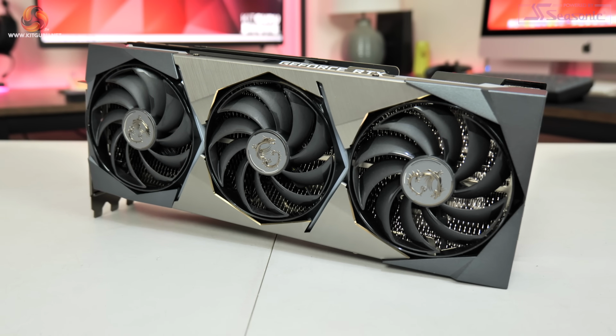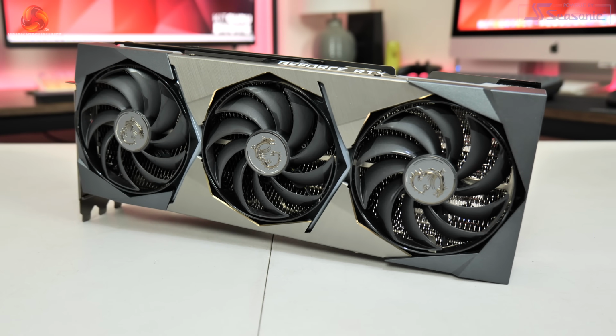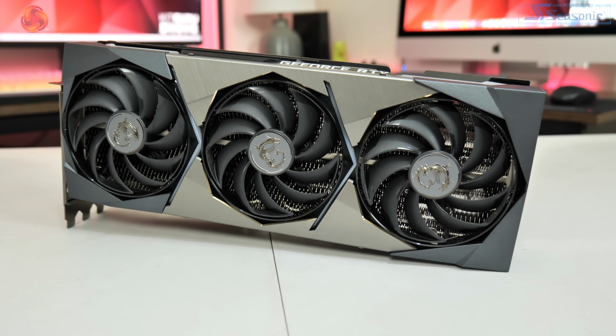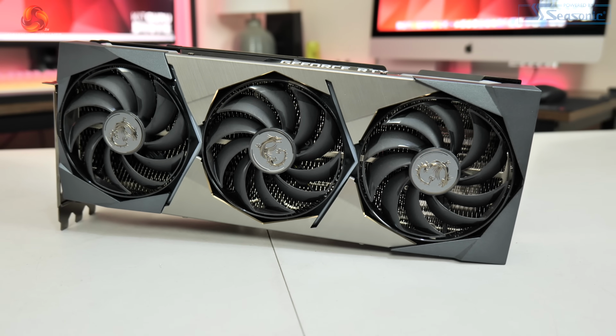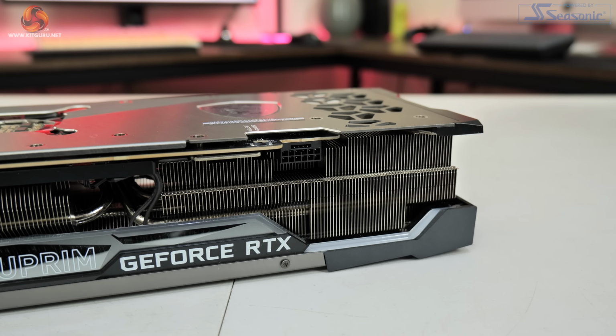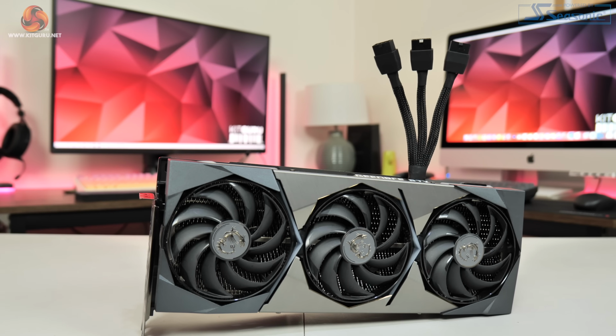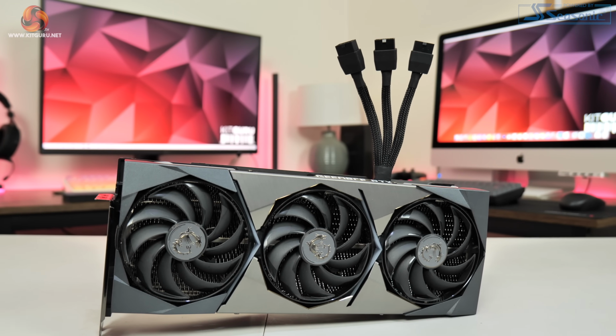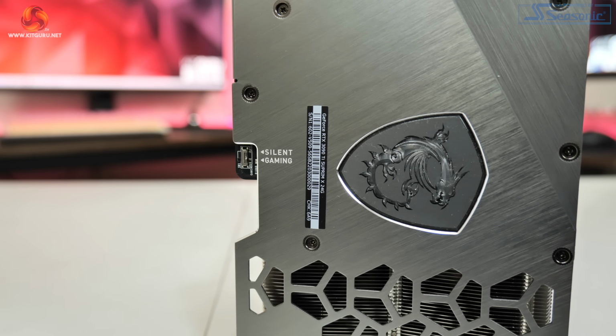We do still have three 100mm Torx 4.0 fans cooling the super thick heatsink, as this thing is a proper 3.5 slot card. It's also using the new 16-pin PCIe Gen 5 power connector, though an adapter is included so you can use three 8-pin connectors instead. MSI has also outfitted the Supreme X with a dual BIOS switch, so you can choose between either the gaming BIOS or the silent BIOS.